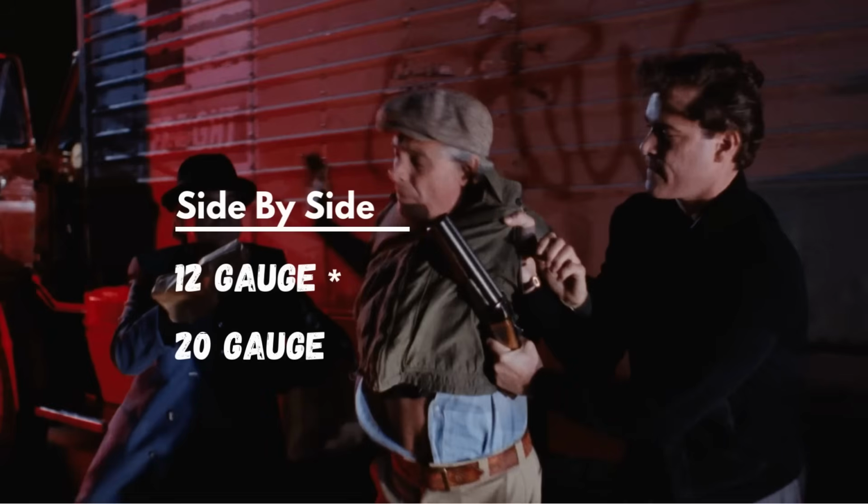You might be asking yourself, why in the world would someone take a perfectly good shotgun and chop off the barrel and stock?